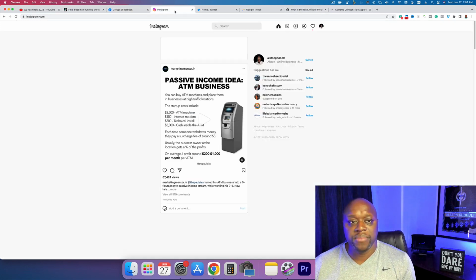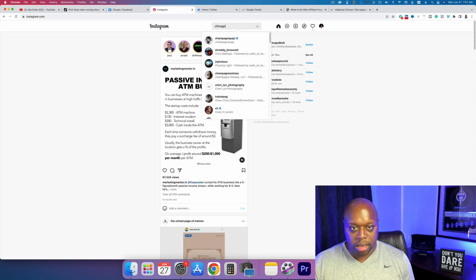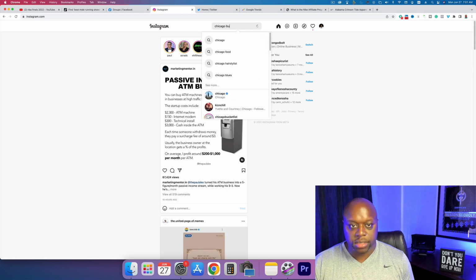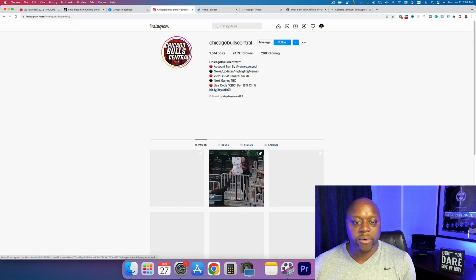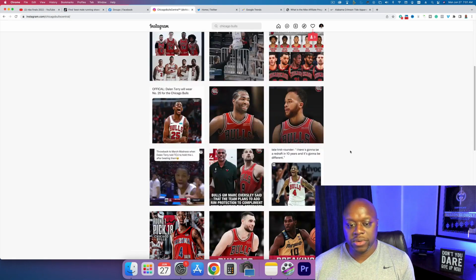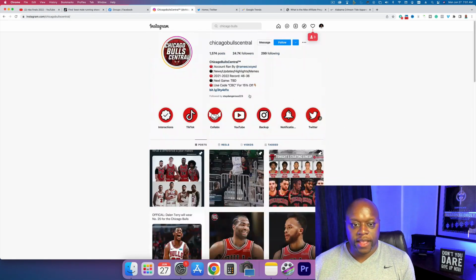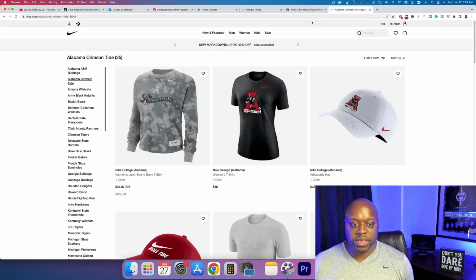And you can essentially do the same thing for Instagram. If we came over to Instagram and we did Boston, let's do Chicago Bulls like this. You're going to see that there are tons of people out here creating content about the Chicago Bulls. If we look at Chicago Bulls Central, for example, just picking one at random, you can see 24,000 followers, 299 following. They're just posting images. And what they could do is this link here, you can see, use code CBC for 15% off. This could be your affiliate link to this fan page.